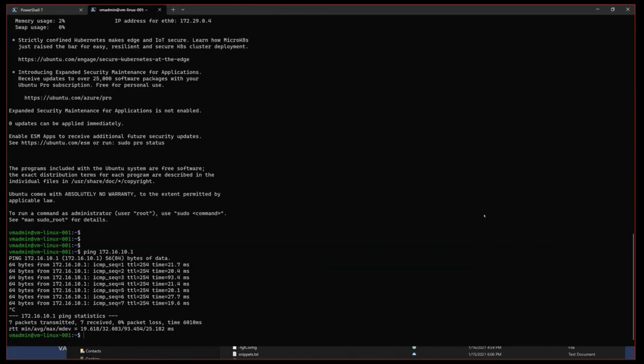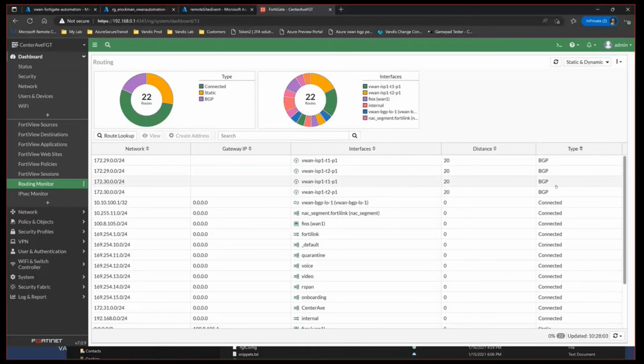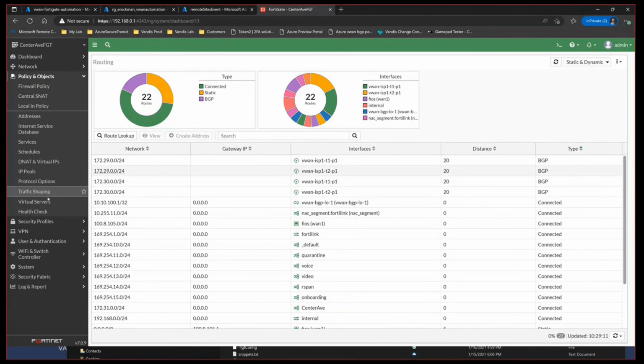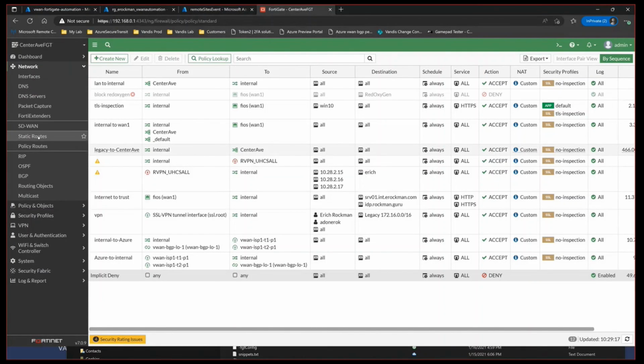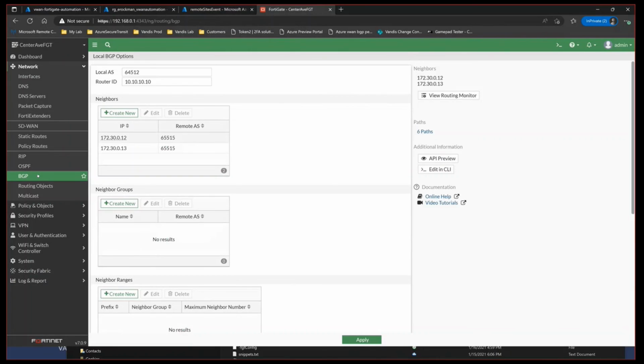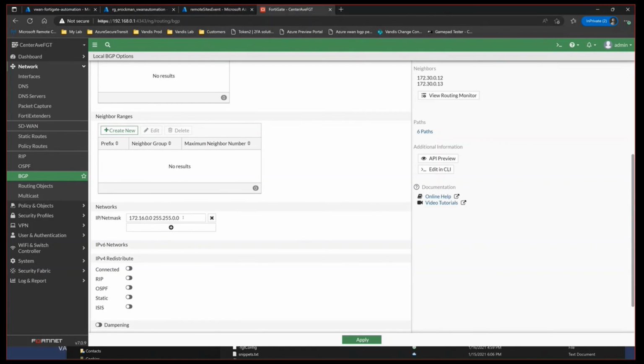And then egress is normal egress, right? So I also have egress access out. You can also see here that we've created some firewall policy as well, internal to Azure, and then Azure to internal. So that is the bidirectional traffic. We've configured BGP, so there's our neighbors. The remote AS for Azure is 65515. We can see that we've advertised up 172.16.0.0.